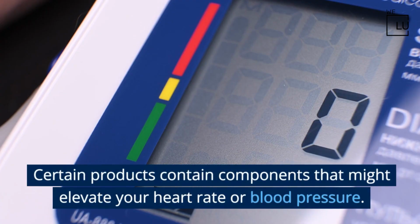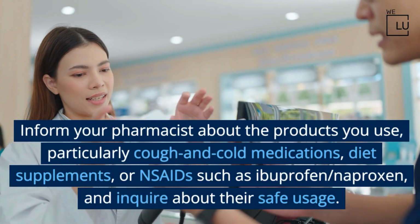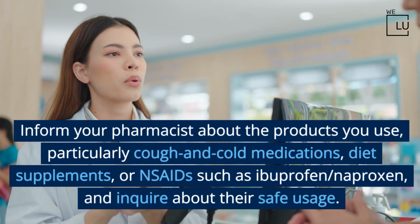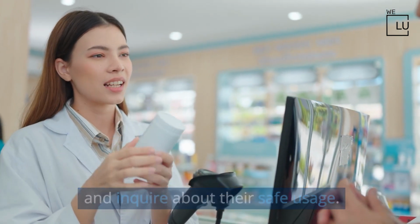Certain products contain components that might elevate your heart rate or blood pressure. Inform your pharmacist about the products you use, particularly cough and cold medications, diet supplements, or NSAIDs such as ibuprofen, naproxen, and inquire about their safe usage.